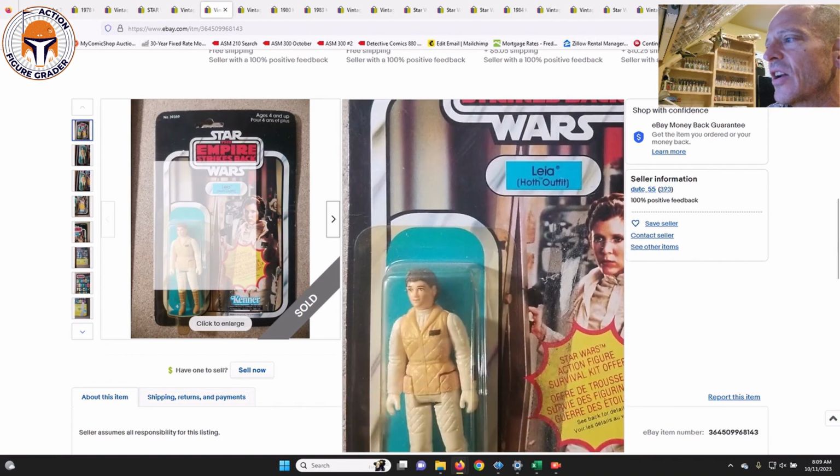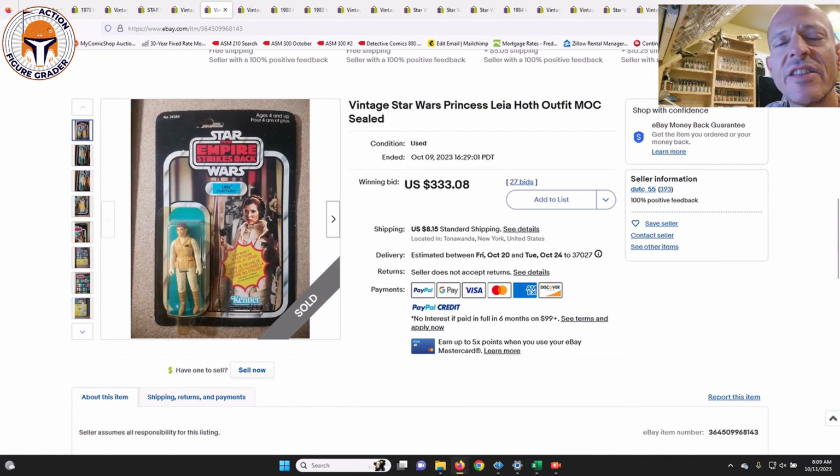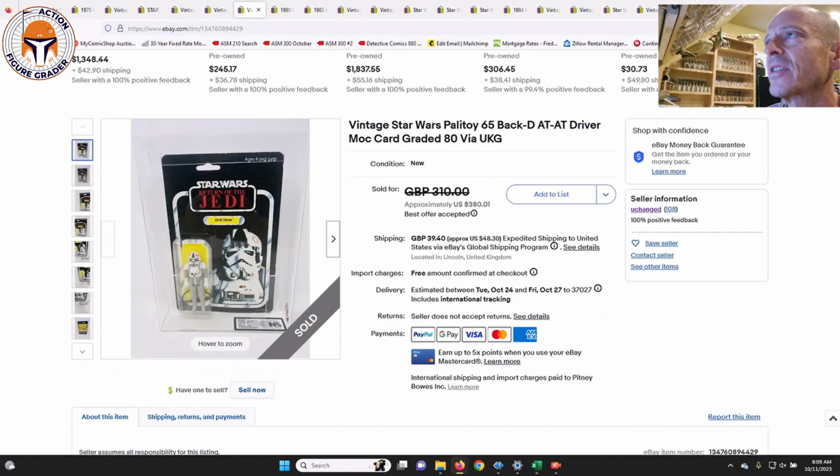So this one was definitely not a gradable example, but if you're into the Kenner Canada card backs, this would make for a nice display piece, especially from the front, given that it doesn't have any tears like it does on the back there. But that one still sold for $338, despite all of those pretty major flaws on it. So that just shows you how desirable some of those Kenner Canada card backs are.